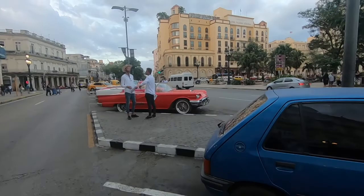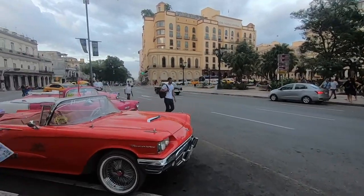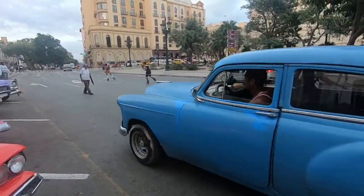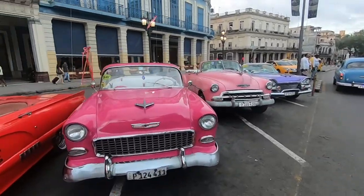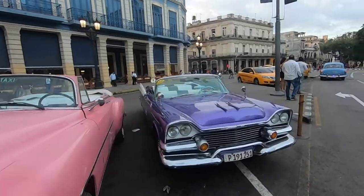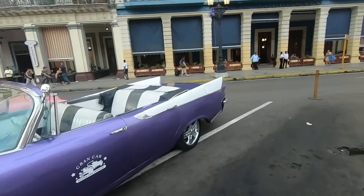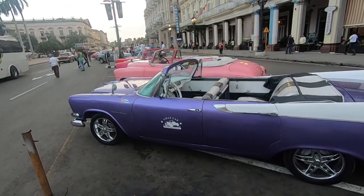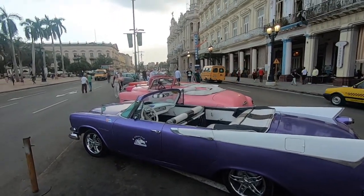Oh my God! You have no idea what kind of eye candy this is for a guy like me, because I grew up with these cars. That's probably a 1956 Chevy, or what? But yeah, 57, probably a 53. God only knows what this beast is. Purple, check it out, man. Oh my God. It's beautiful. Yeah, I want to go for a ride on one of those, for sure.